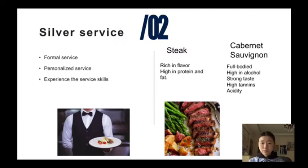We will choose the silver service, as shown in the picture below. With this service, our waiter will let customers feel the waiter's knowledge, service, and skills according to different situations. Most customers who choose Cabernet Sauvignon and steak just want to enjoy the moment. So this is an environment that allows customers to easily enjoy the double enjoyment of Cabernet Sauvignon and steak. And when customers and their partner or friends have an important day they want to celebrate, they can choose this red wine.